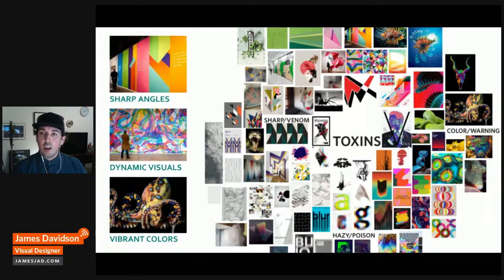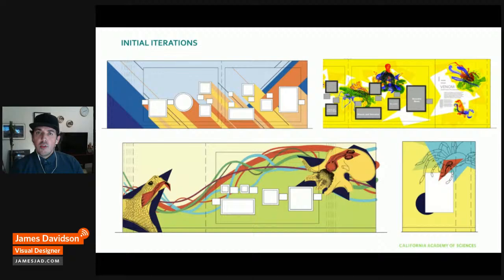So as you can see here, we went with Venom. It's sharp, there's toxins, colorful, warning. Even discussions of like hazy or like how it differs from poison. Ultimately, looking at it visually, we landed on this style and direction that includes sharp angles, dynamic visuals, and vibrant colors. And with this in mind, we were able to move forward and start iterating on the exhibit itself. So these are some initial iterations. You can see how some of those notions come through with the sharp angles, dynamic colors, and vibrancy.